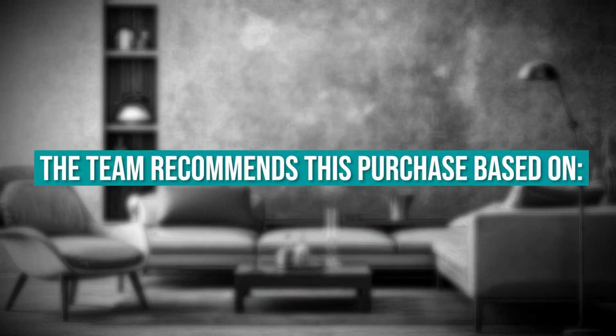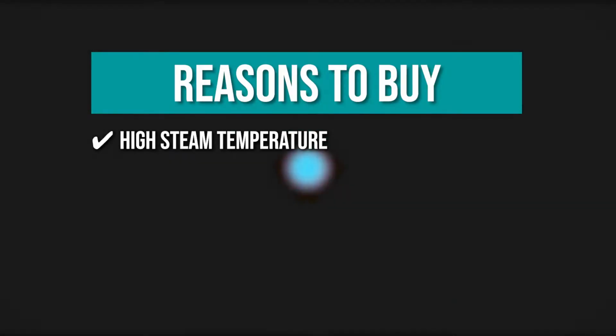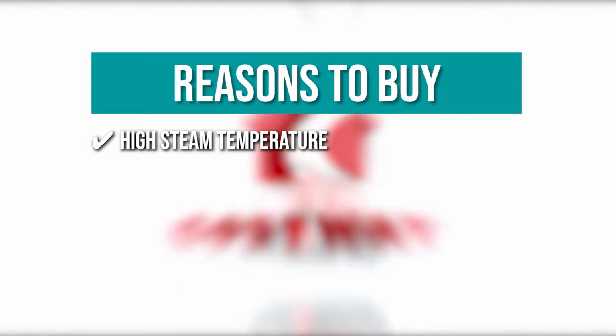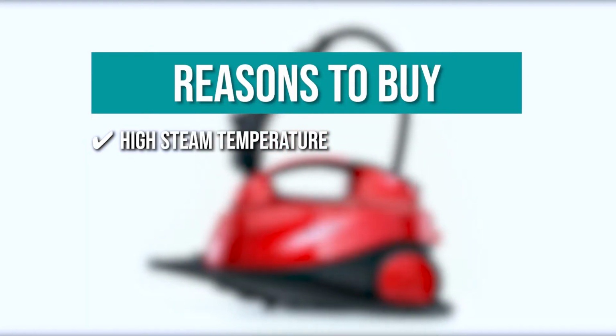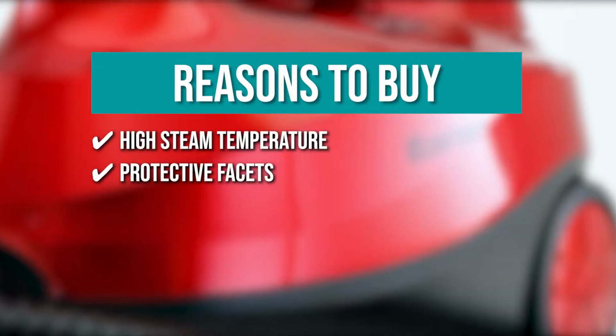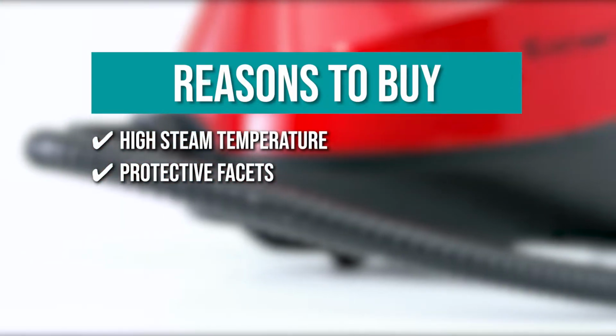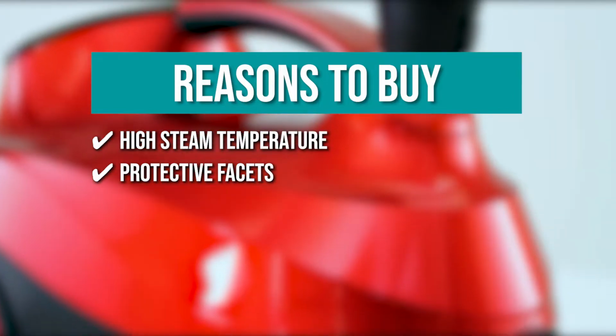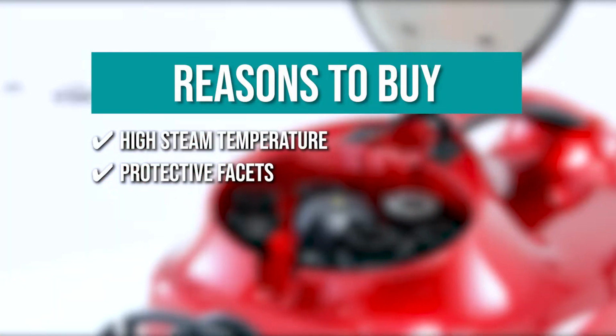The team recommends its purchase based on the following: high steam temperature. This 200-watt steam cleaner provides up to 226 degrees Fahrenheit temperature for deep cleaning. Protective facets. This item has 2 temperature controls for preventing machine burnout, a child safety lock and automatic shutoff to avoid accidental operation, and automatic release when steam pressure is too high.